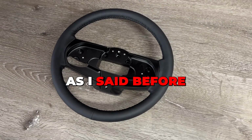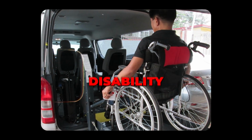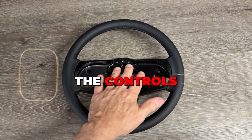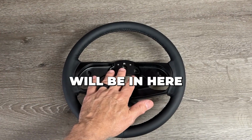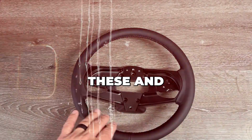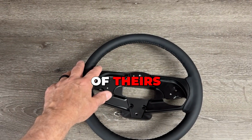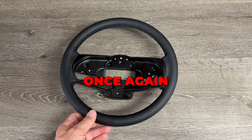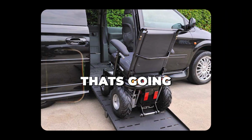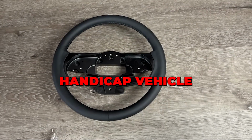Again, as I said before, this vehicle is a handicap disability vehicle that all of the controls for driving will be in here and a panel on the dash, the way they build these. And this customer of theirs will now be able to drive once again, even in a handicap type vehicle that's going to be a luxury handicap vehicle.